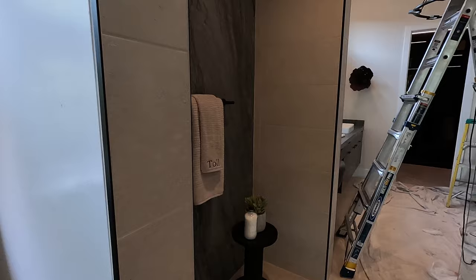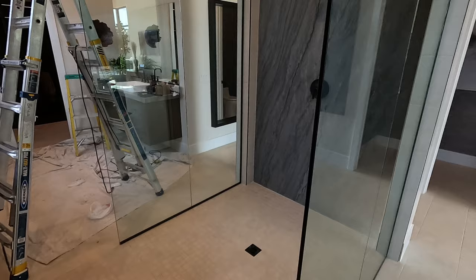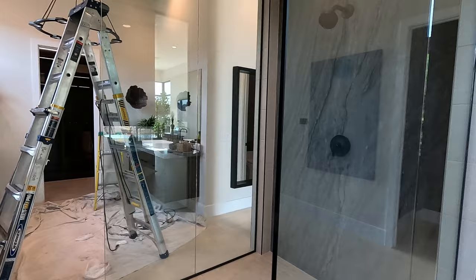And your shower has its own drying area built in. It's so huge. Quartz slab on the wall, black trim on the hardware, glass on both sides. And then if you slide over, so you can kind of access throughout here.